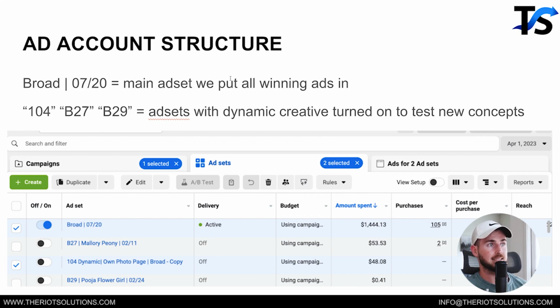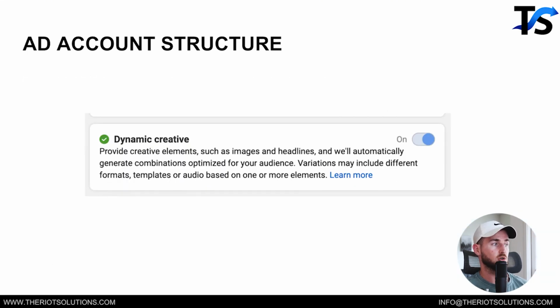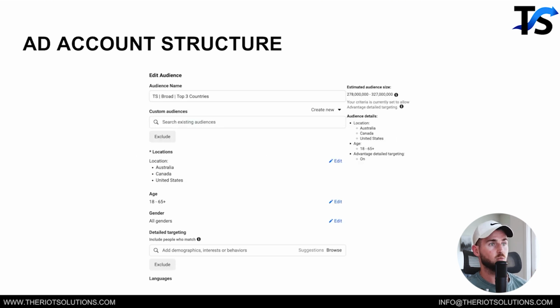And then we have the main ad set. We put all of our winning ads in, and you can see right there, it's called Broad 720. Now, again, dynamic creative is turned on in the testing ad sets. I know I said one campaign per country, but this account was already running one campaign in Australia, Canada, and the United States together. So we just never split it apart because it was performing well. But 90% of our accounts, we do one campaign per country if it's a fresh launch or fresh countries. We're about to launch in new countries for this particular account, so we're about to create new campaigns per country as well. But broad targeting: if you're not targeting anything yet, just do USA.